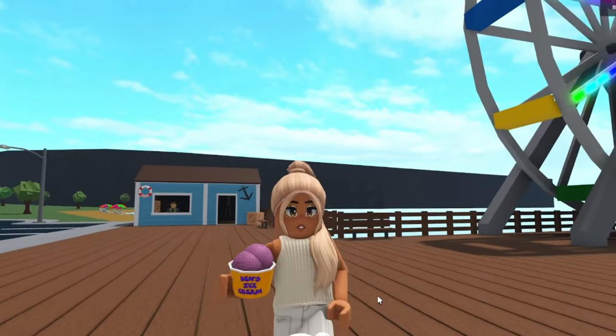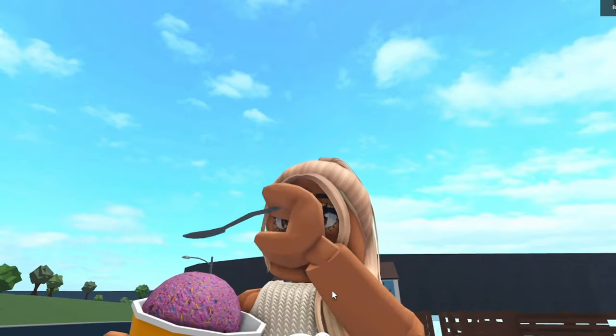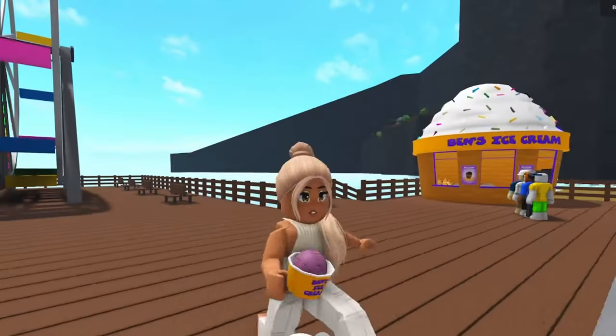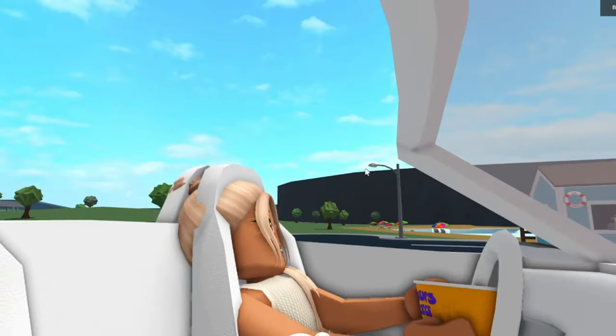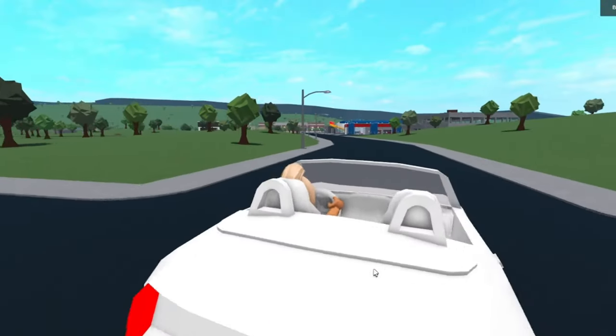Okay, let's give this a taste test. Wow, that was absolutely incredible and so delicious. And oh my god, look at these sprinkles on top. Alright, well, I think Ben's ice cream was a success. And I think, you know, it's true about what other people say, that they're good. So that was really delicious.